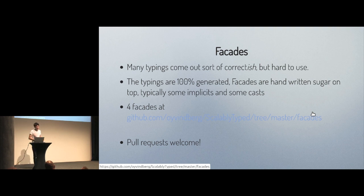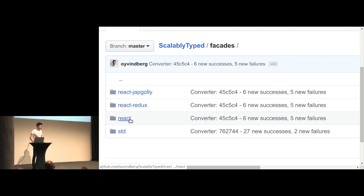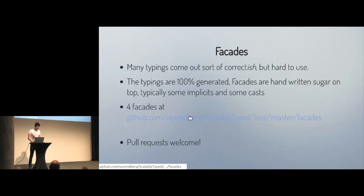I haven't developed this much. If you look in the repo, if I have internet, yeah. I have four for now, and it's really only the React one that is developed. This is something that you could use instead of, say, Slinky or Scala.js React. I wouldn't recommend it, but you could. But at least it's an example of such a facade. And this would be continuously updated with the newest generated code and published alongside everything else, which is handy. So if you decide to try something and you end up writing some glue code, feel free to pull request it.